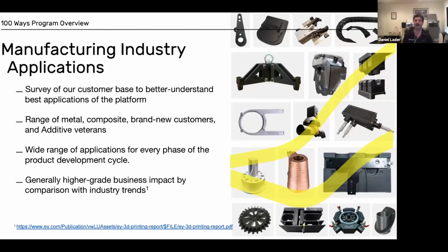So the dominant categories that we saw ended up being things like tools and fixtures. You can see that press brake tool in there, as well as work holding tools, like on the bottom right, this laser welding fixture, as well as things like spares and replacements for cars and big industrial equipment. And this really wide range of applications highlighted for us the scope of possibilities for our technology.